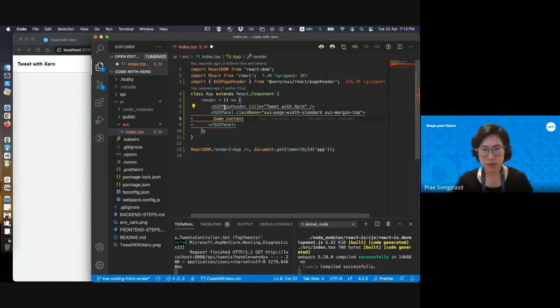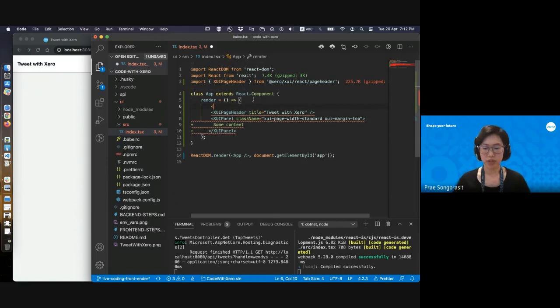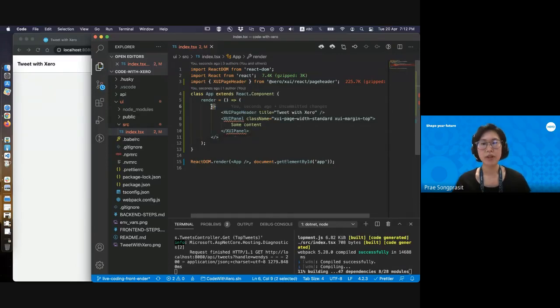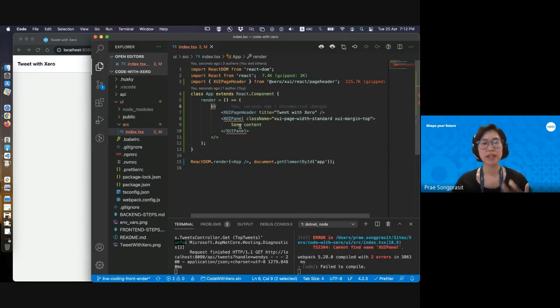Now it's throwing me this red squiggly line. That's because when you create a component in React, everything needs to be wrapped inside a div. But with the most recent versions of React, in the past year, they created something called React Fragment, which is actually a very useful thing. So instead of the page outputting a div with the page header and panel nested inside, this would not output anything on the DOM, but React would still wrap the whole component up properly, which is pretty useful for us.